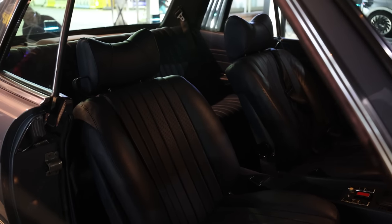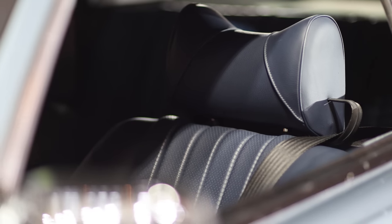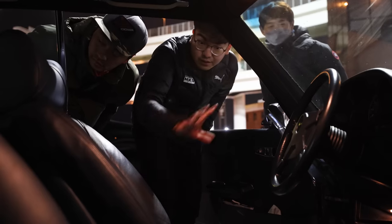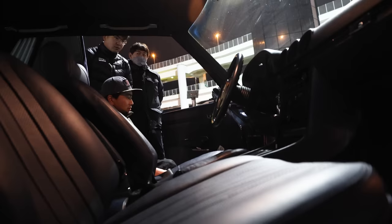So did he have to redo all this stuff right here? Yeah, so only the front seat's been reskinned. Others are just original. And the rears? The rears are original. Wow. Okay, what about the headliner? Everything, all that? Yeah, it's original. It's original headliner, too. So he really did start with a very clean car.